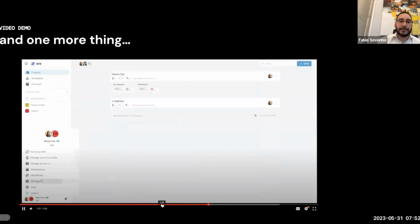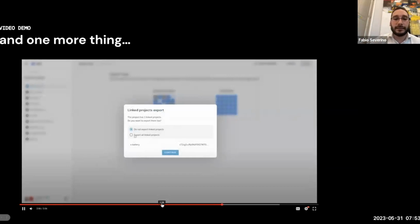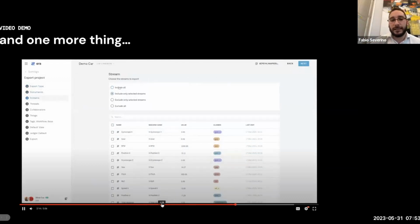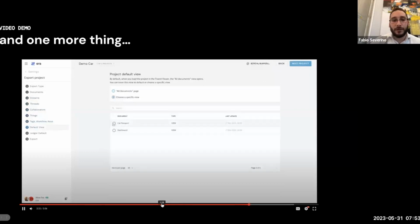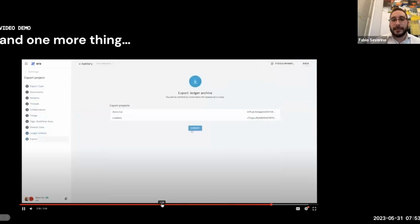And last but not least, now my colleague will show you how we do the granular data disclosure, and how we show the data to the end user. So it's doing the granular data disclosure. This project is made by 2 ledgers. One for the data of the engine of the car, and one ledger that stores the data about the battery. So my colleague selected all the data you want to share. For simplicity, the second export will be full. And so these are the 2 ledgers. Now it is exporting the data.